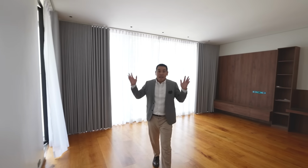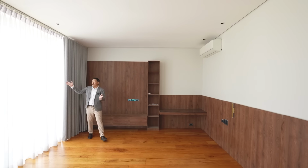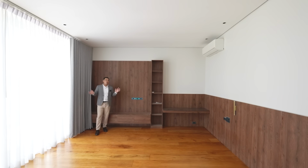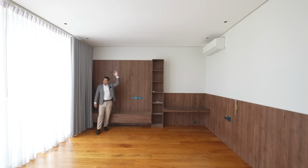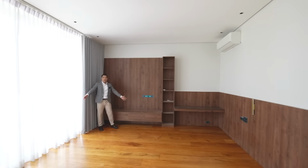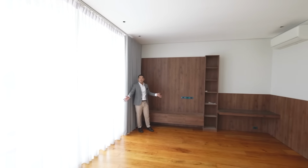This is the east-facing room in the property. So this enjoys the morning sun. Right now we're filming around noon time, so the sun is directly coming from above. In the afternoon, the sun is already on the other side of the property and it's quite cool here.